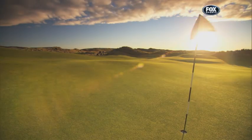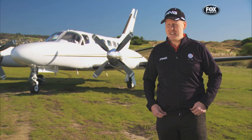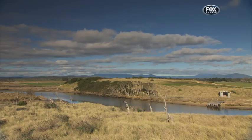Like most holes here, if it's windy, the yardage book will be about as much help as a tennis racket. It's very easy to imagine yourself on the east coast of Scotland when it's like this. Certainly. In Australia, we're blessed to have these two courses. If no one's been here already, you need to get yourself down here very quickly to experience what the golf course has got to offer.